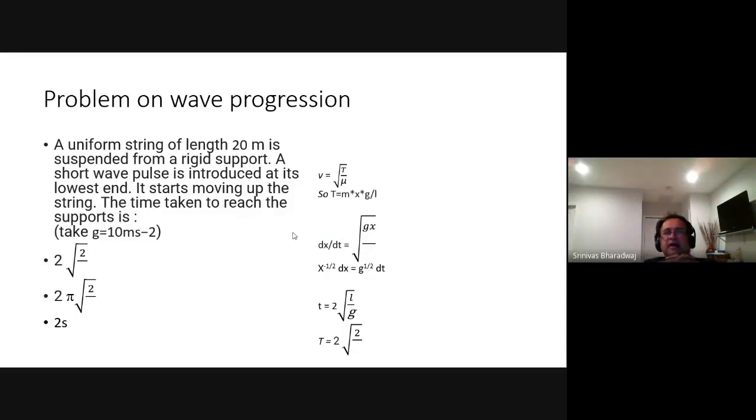Now m is the same as mu, so the mu cancels and you end up with xg over L. That's how he then has the equation dx by dt equals square root of gx over L. He integrates both sides and ends up with t equals 2 times the square root of L over g. He then plugs in L as 20 and g as 10, so the square root of 2, giving 2 root 2. That is derived using this equation.